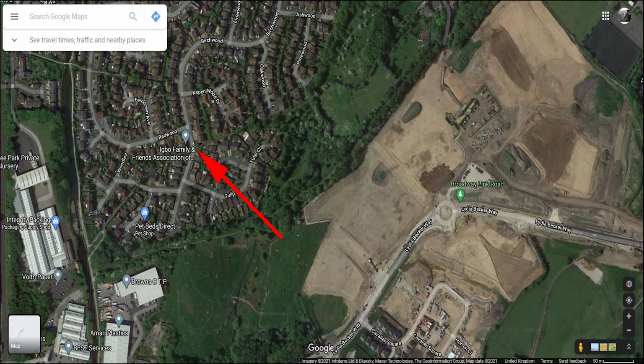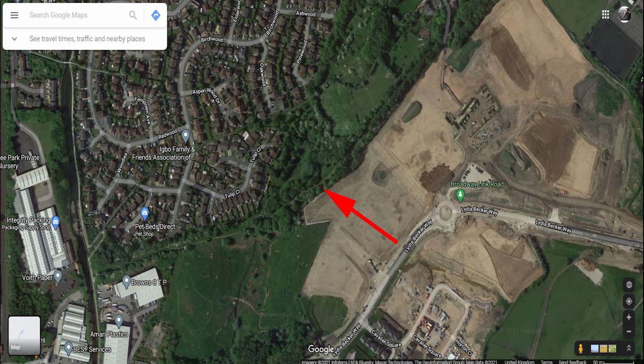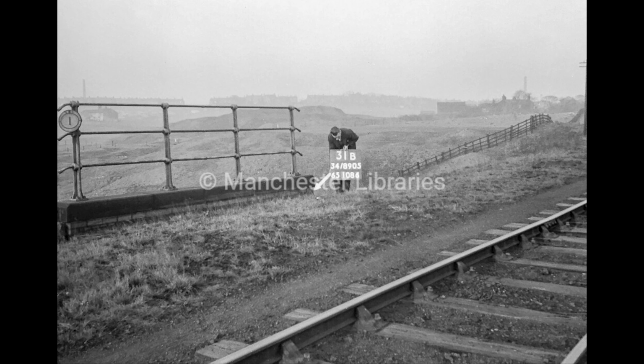Approaching the Long On underpass, I find what might be an original sleeper being used to prevent gravel from being washed down the sloping path. The path at the bottom of the slope provided access over and under the railways, seen here once again in the 1950s.